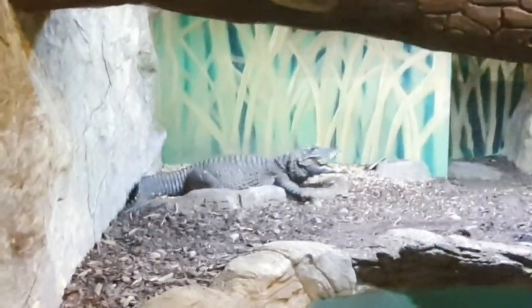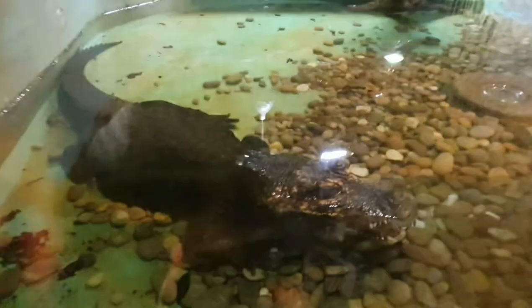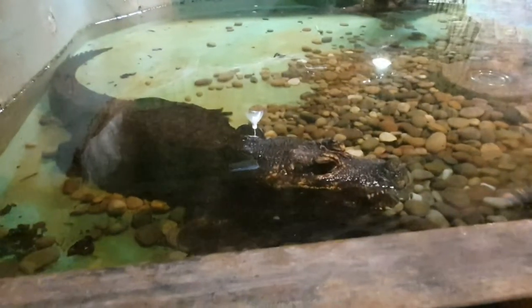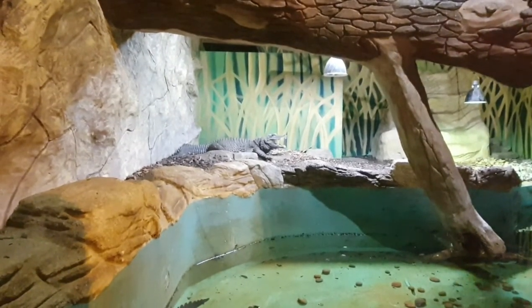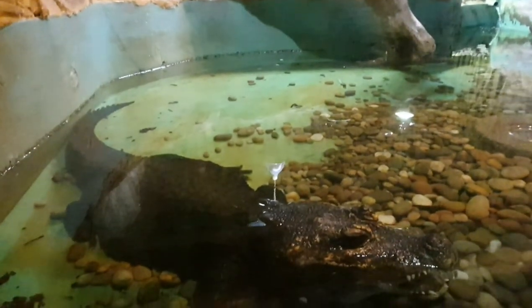Look, he's not even, he's right here. Wow, I nearly missed him. He is not even moving. Oh my god, can I look? I wonder why they're sitting with their mouth open. Like, he is like a stone.